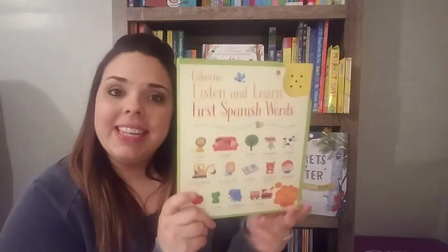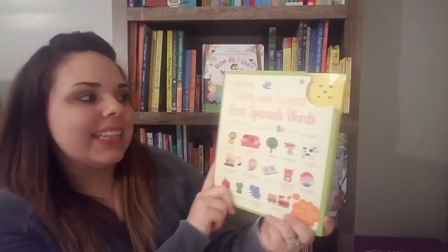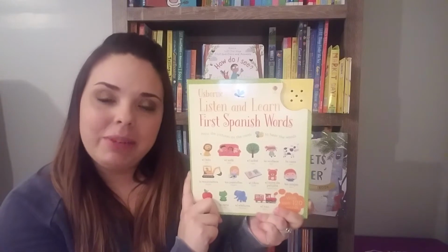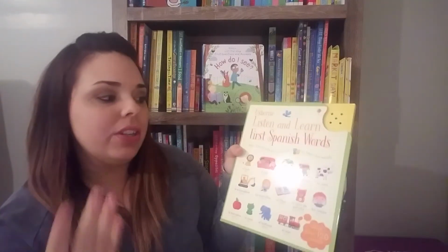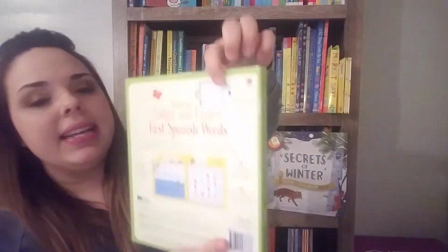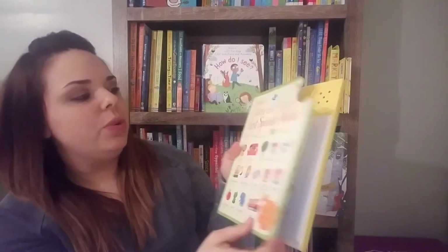Okay, this is a new favorite of mine. This is Listen and Learn for Spanish Words. We have so many foreign languages to help your children with, and so this is a newer one. It has an on-off switch, which is great.